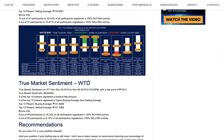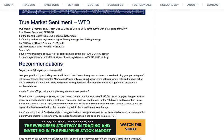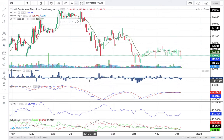For week to date, it is bearish. So those two true market sentiment ratings for two different time frames do not help in terms of giving us a bullish conviction for this stock. So my recommendation is, if you still have ICT in your portfolio, and I am assuming it's because it's still trading above your trailing stop, then you can still hold your position, but do not top up yet. Do not average down yet.